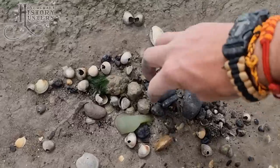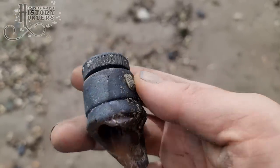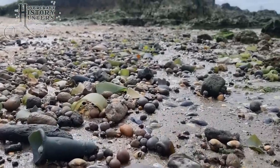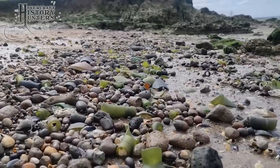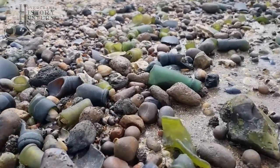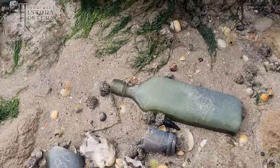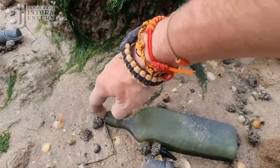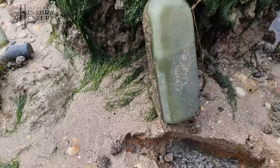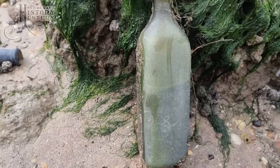Oh, we have a little vulcanite stopper. Oh, look at all this glass. Look at them all. Look at the bottle tops. Amazing. And there's a complete one in there as well. Sadly not. It's a nice colour. Look how worn that is. Somewhat take that just because it's really, really river worn. Lovely and misty.